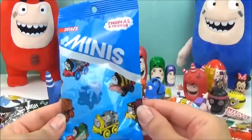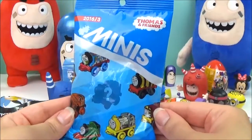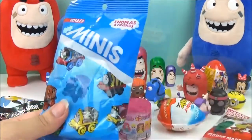Super squishy. Let's open up this Thomas and Friends blind bag. I wonder which one we'll get.